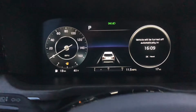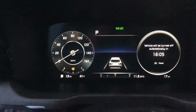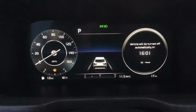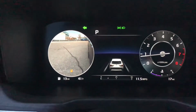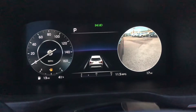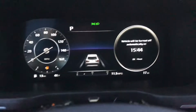Where are we at? So this is kind of cool. I like this LCD cluster. Honestly, I wish my Stinger had this. I drive a 2019 GTS, and all I want is this. So that is your turn signal. Press your turn signal. Boom, live camera. I love it. I don't know why, but that's all I want in the world. It does both sides. I just do.